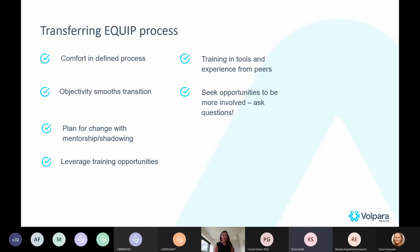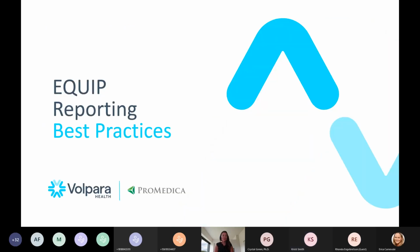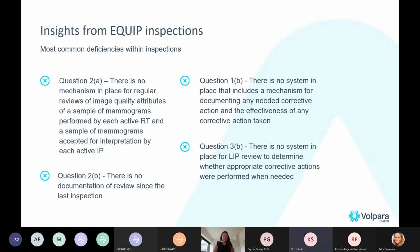So we're going to conclude this session with advice and lessons learned from Christy and Rhonda, really discussing a little bit of best practices. Since Equip launched in 2017, these have been reported as the most common deficiencies in inspections. As we can see, the different questions, 1, 2, and 3, and where those deficiencies came from.